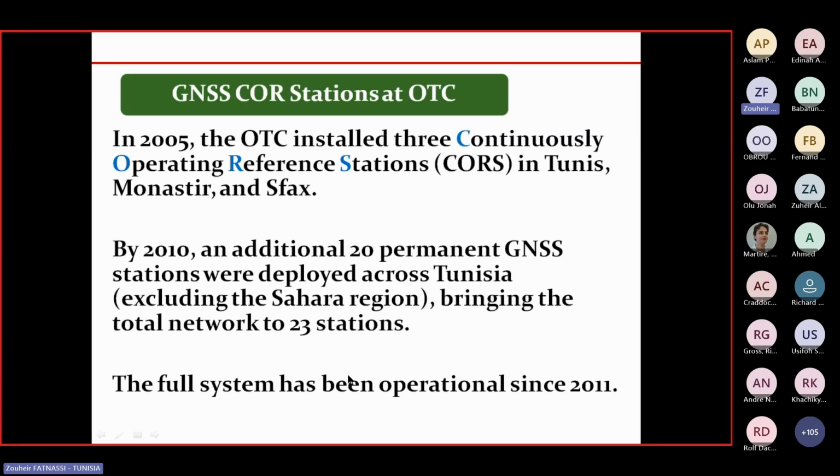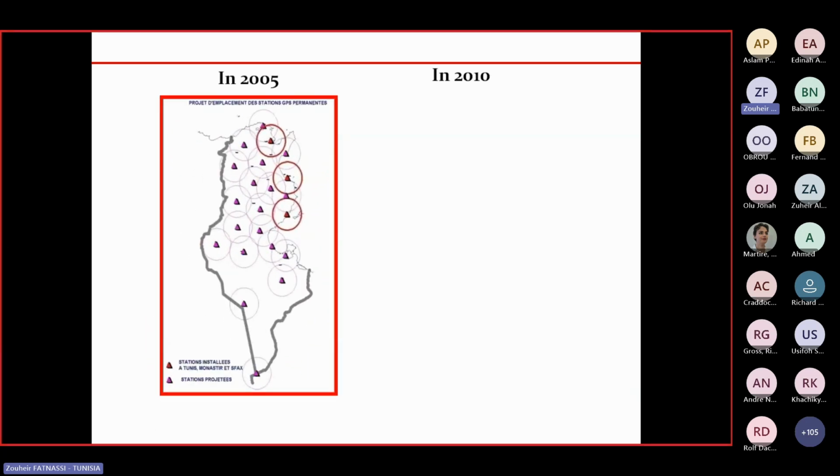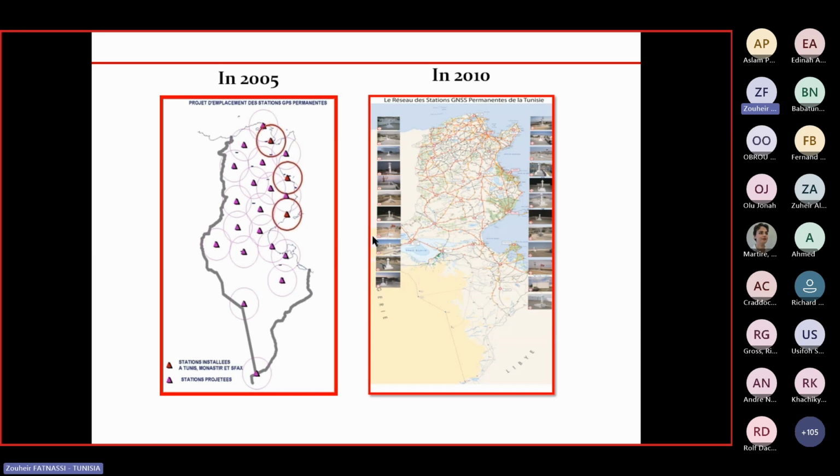The full system has been operational since 2011, and here we see 2 maps. In 2005, we only had the 3 stations installed: in Tunis, the capital, in the north; in the center, Monastir; and in the south, Sfax. These stations were installed back in 2005, and all these other circles you see are projected stations. So in 2010, we get this network. This is the map of Tunisia, and every dot here represents a CORS station. The CORS stations, as you can see, cover the major part of the territory, except the Sahara part, this one. So we have 23 stations.